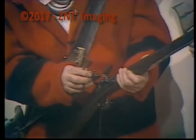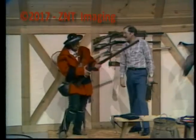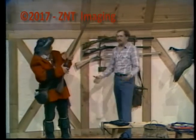Now, you understand that they're like a temperamental youngster. When you're showing them off, they don't always do it. Well, let's see what happens. Pa Keeler firing the old flint. Wow. That's the way. It worked that time.